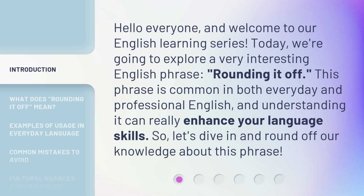Today, we're going to explore a very interesting English phrase, rounding it off. This phrase is common in both everyday and professional English, and understanding it can really enhance your language skills. So, let's dive in and round off our knowledge about this phrase.